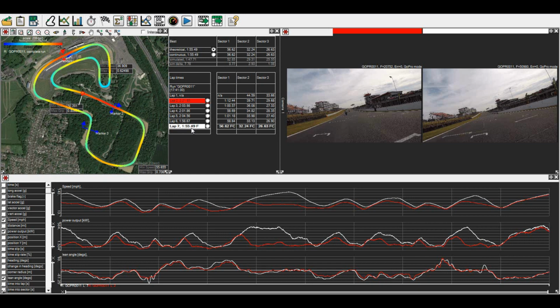So not really setting the world alight on this one, but as we said, first time out, first session of the day, first time I've been at the track. The top right hand side here, what we can then see is both the red and also the white lap, so we can get the video footage, and then as we move down to the bottom here, we can again see speed, power and lean angle.